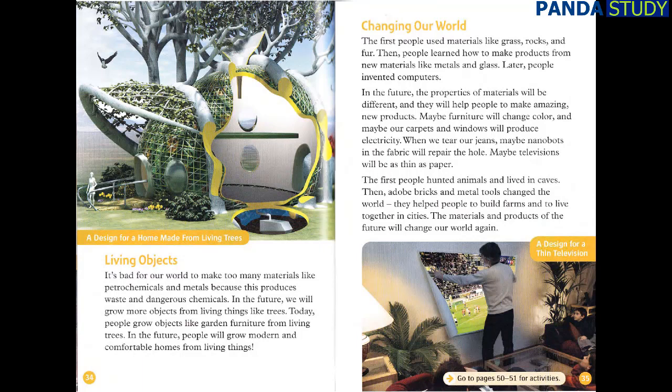The first people hunted animals and lived in caves. Then, adobe bricks and metal tools changed the world. They helped people to build farms and to live together in cities. The materials and products of the future will change our world again.